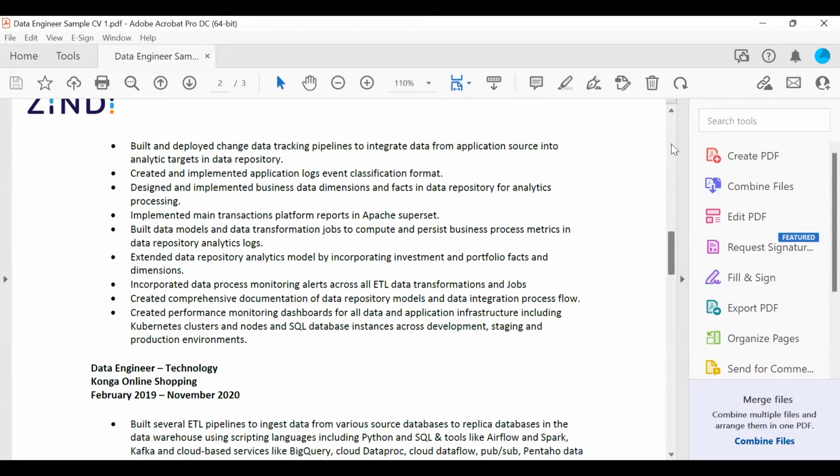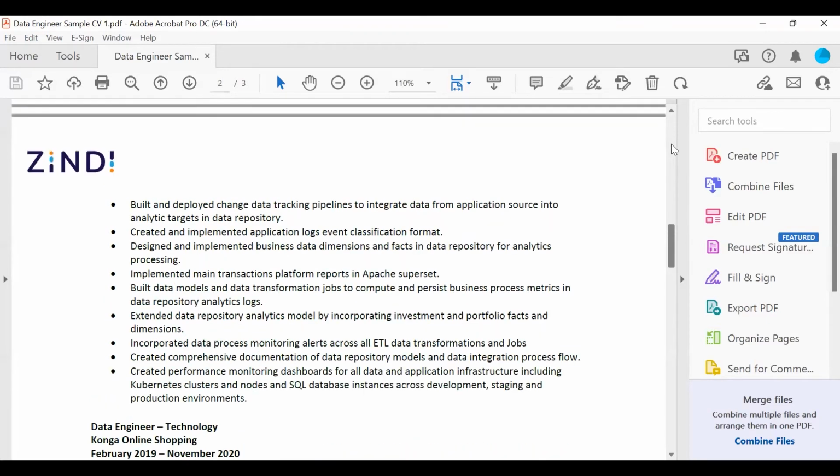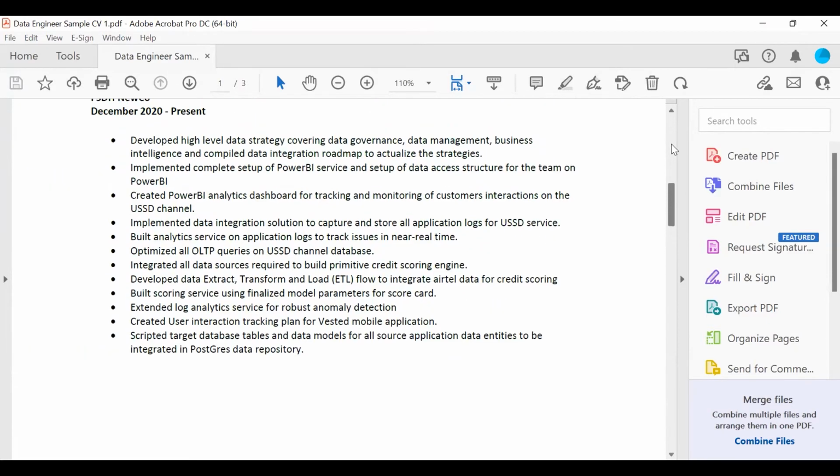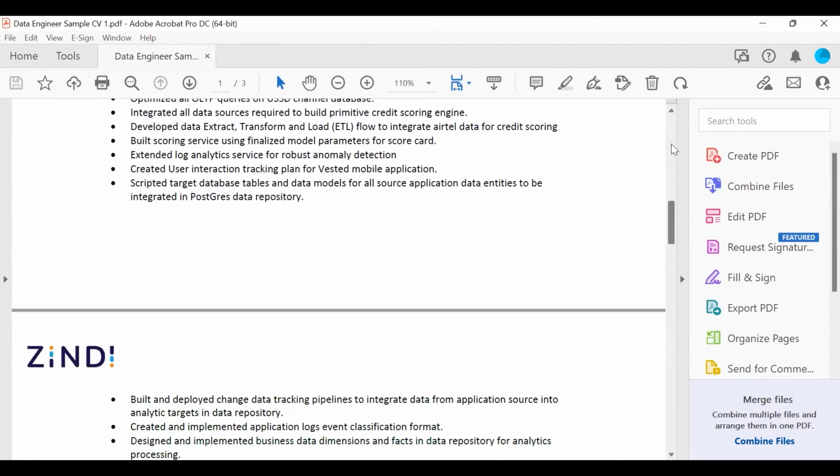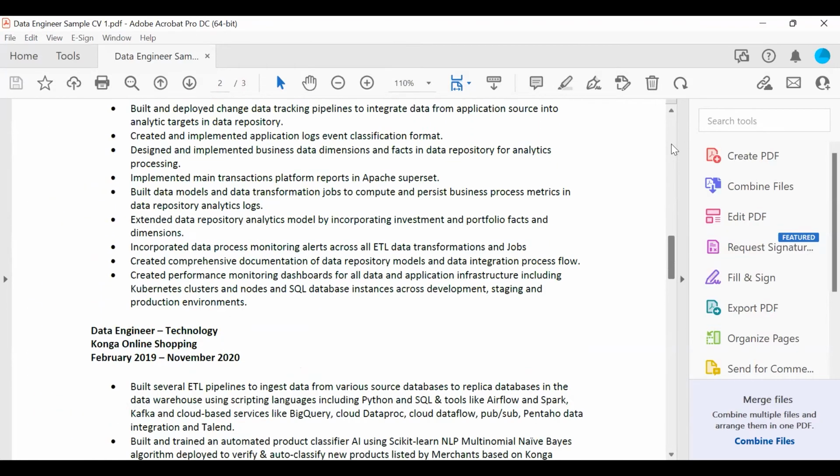And as you can see, in terms of the layout, I'll scroll back up. I've put it to the left and I've got the role, the company, the duration. So it's very clear: he's worked as a data engineer for FSDH and he worked there from December to present. It's very clear about your job title, company, and the duration. So that's the work experience.